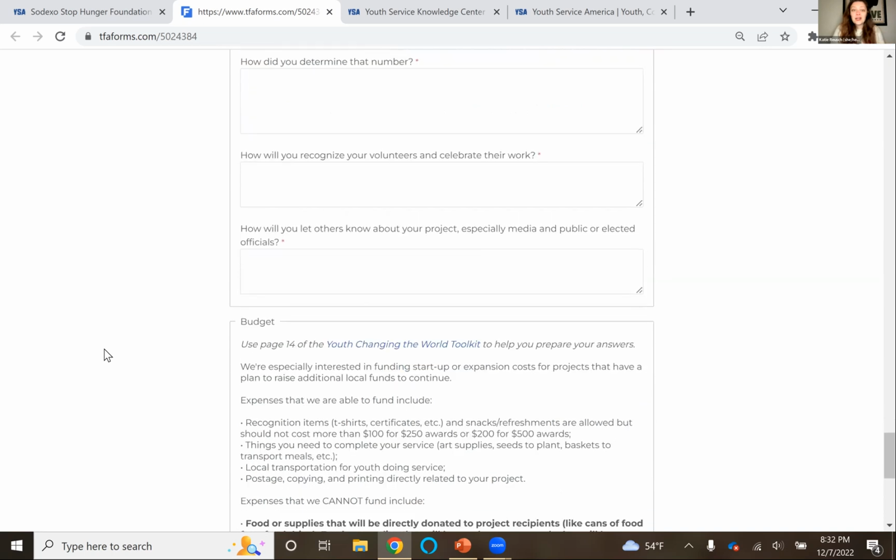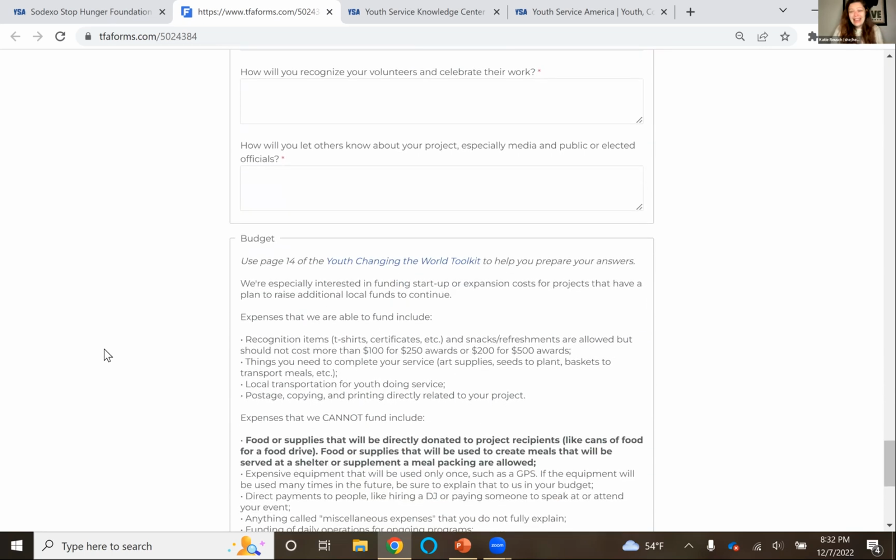Of course, we want to make sure that we are recognizing and thanking our volunteers. A lot of work goes into these service projects. So let us know how you're going to recognize your volunteers, and let us know how you're going to share the impact of your project. We really encourage you to think about how you're going to share the project with members of the media, as well as elected officials in the community.